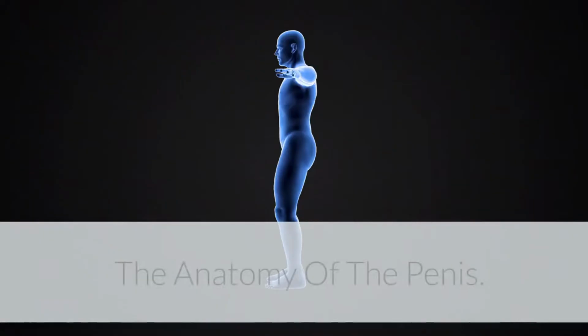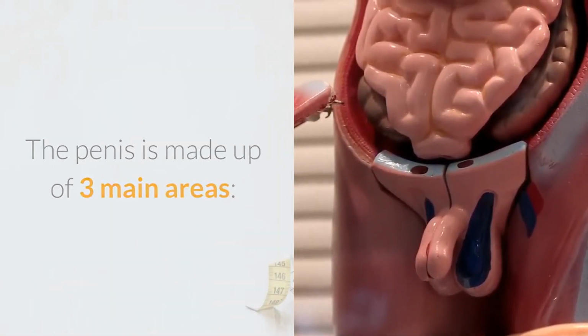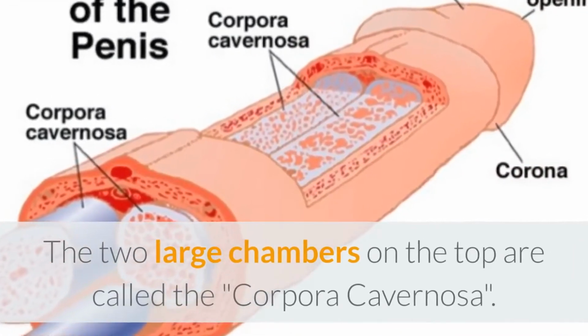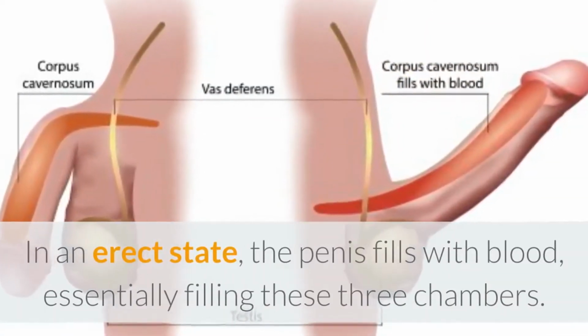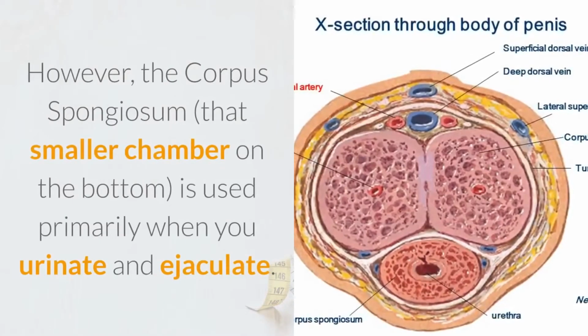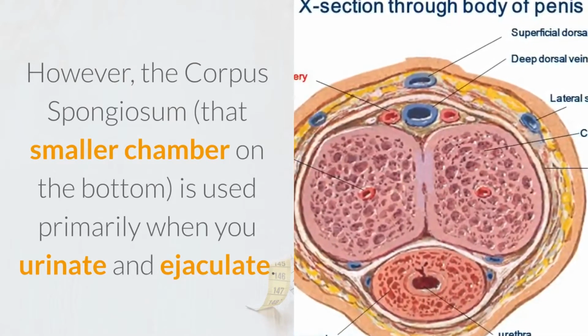The anatomy of the penis. The penis is made up of three main areas. The two large chambers on the top are called the Corpora Cavernosa. The smaller chamber on the bottom is called the Corpus Spongiosum. In an erect state, the penis fills with blood, essentially filling these three chambers. However, the Corpus Spongiosum, that smaller chamber on the bottom, is used primarily when you urinate and ejaculate.